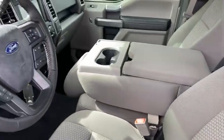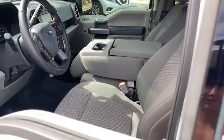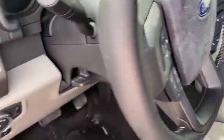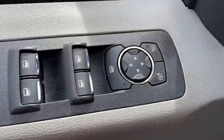These are just some of the great options this vehicle comes with: electronic stability control, four-wheel disc brakes. Get more out of a light-duty pickup than you ever thought possible.